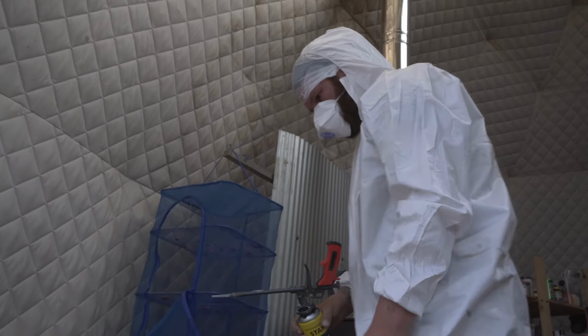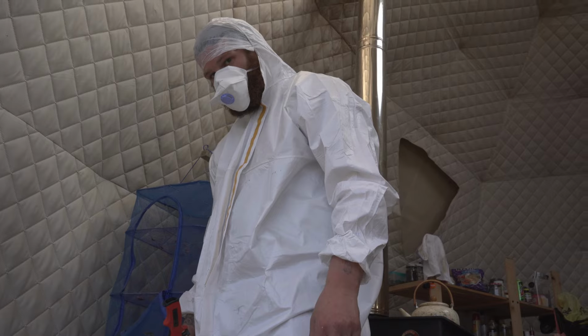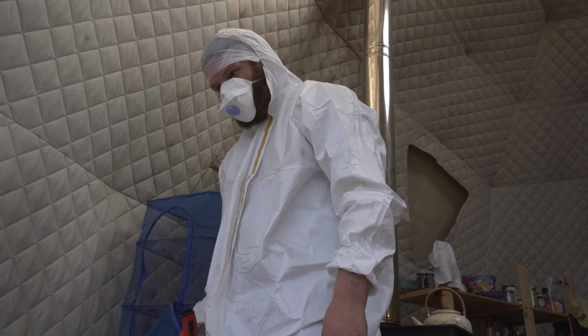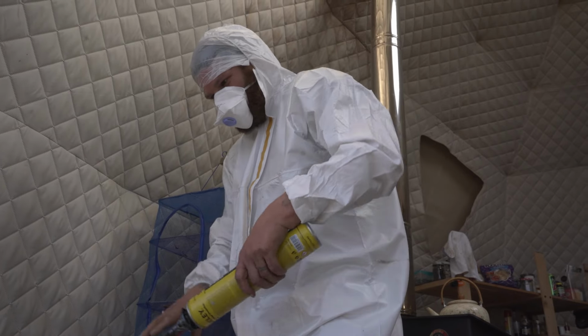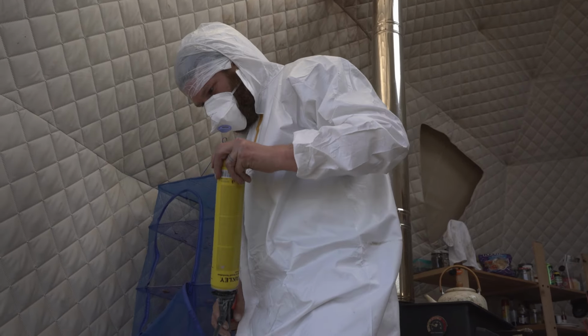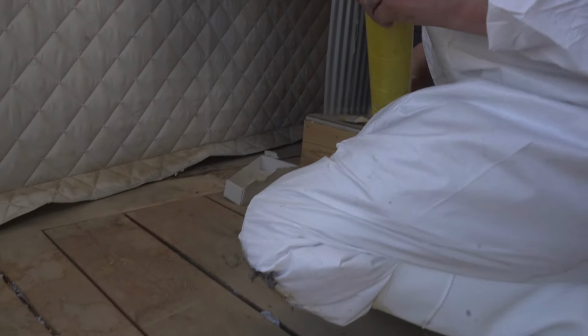Do you think trying to spray from the top and fill in the cracks, try it that way for once? I'm skeptical. I am too, but we could try and see. I mean, it's not going to be any more screwed up than it already is. All right, let's try it real quick.